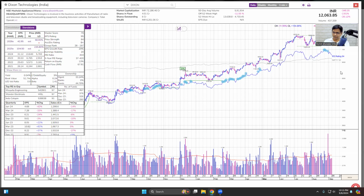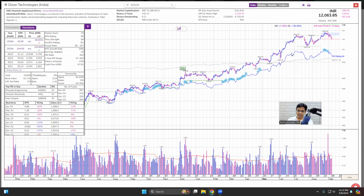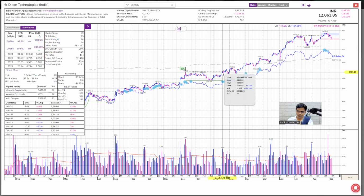It went from around 7,000 to 12,000. That's a fabulous return. That's a 50-60% return from this breakout day from February till about September. That's a fabulous return. So these breakouts are already identified by MarketSmith. If you have MarketSmith, you have a good advantage. But if you don't have MarketSmith, you can still come up with these numbers.